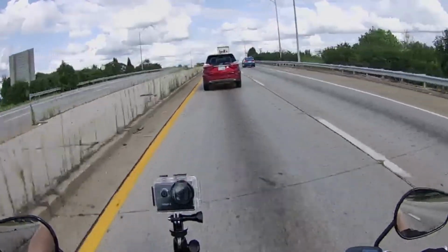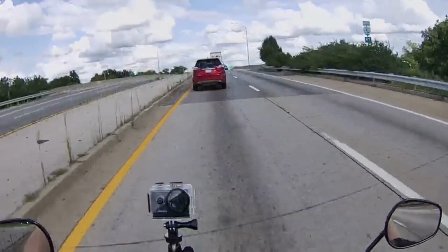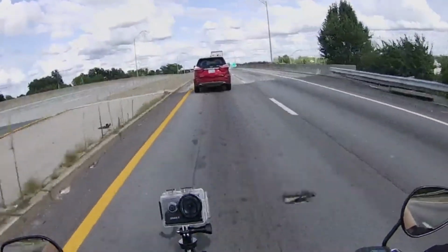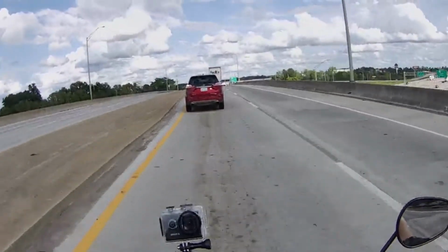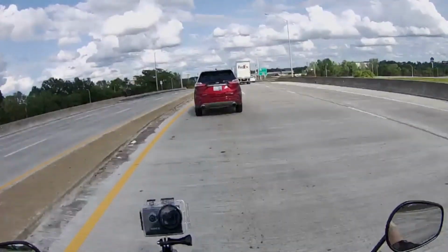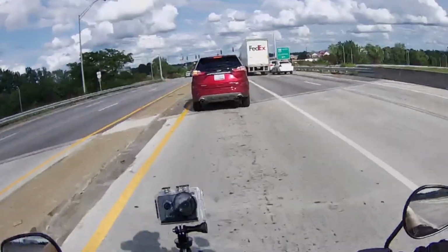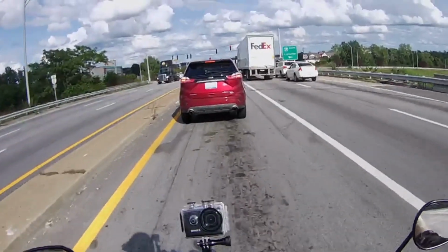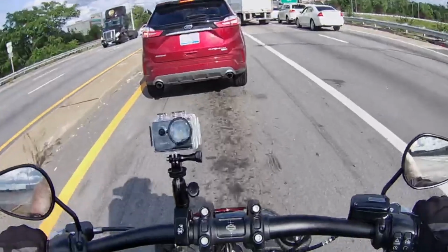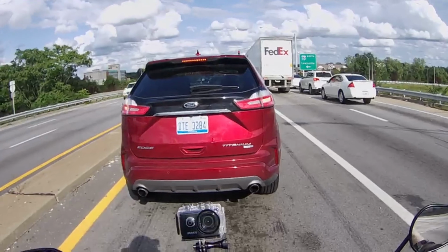I gotta say, this is a lot nicer than I thought it was gonna be. I really didn't think I was gonna like it. But as soon as Harley ramps back up, we'll have more bikes to ride. But right now, things are slim pickings.